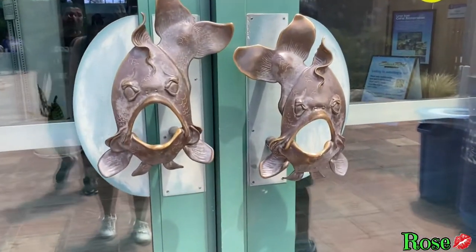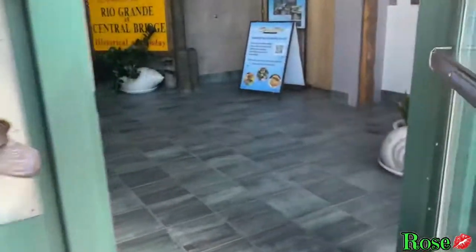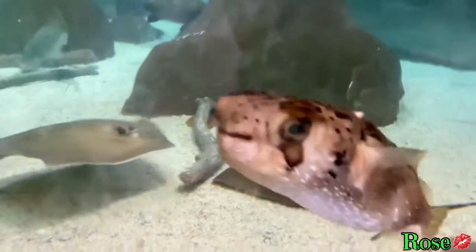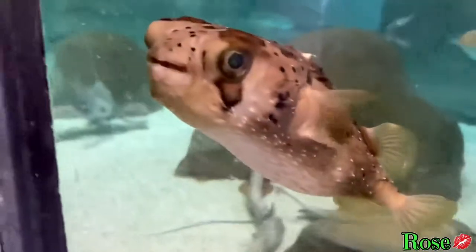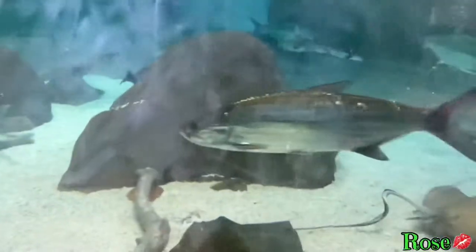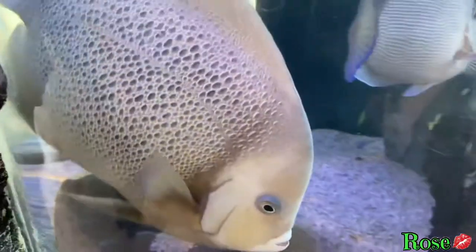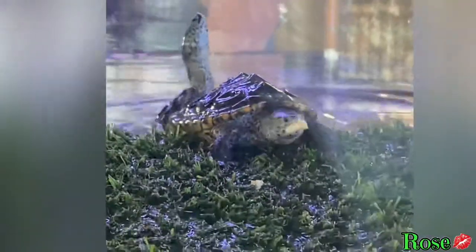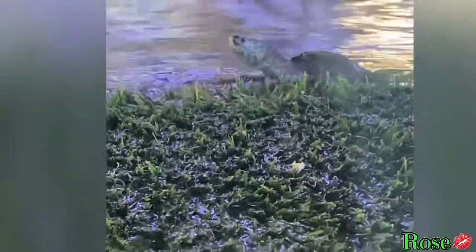We are now here at the Albuquerque Aquarium. All the puffer fish came up to the window. These turtles are being fed. It's time for their lunch.